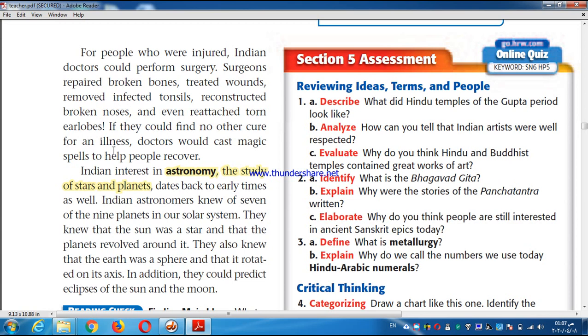Can you see? Yes. What about here? Indian interest in astronomy. Astronomy, guys, the study of stars and planets. So they started to head to the field of astronomy if they didn't have or find the cure or the remedy for the disease. Okay, so they started to spell some magic words and they started to head for astronomy. It means the study of stars and planets.